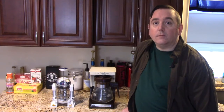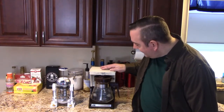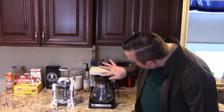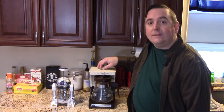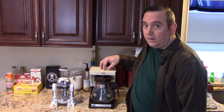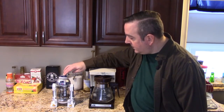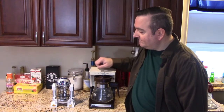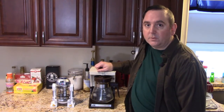Next, we have several other brewing methods which are similar to each other. There's the drip method with the old-fashioned coffee brewer. Oh man, talk about old-fashioned. Look at this thing. Nice little designs on there. And then there's also immersion, which is most commonly done with a French press, or a cool futuristic R2-D2 French press. And there's also Chemex, which is not shown here, but it's also a similar drip method.